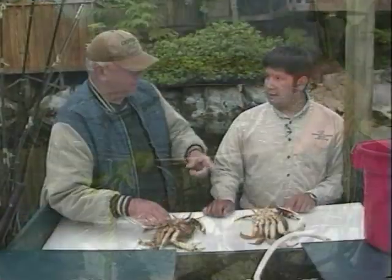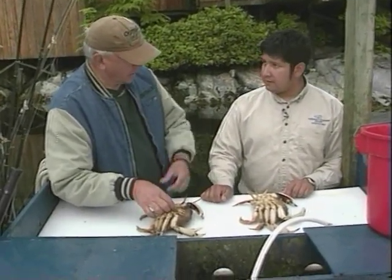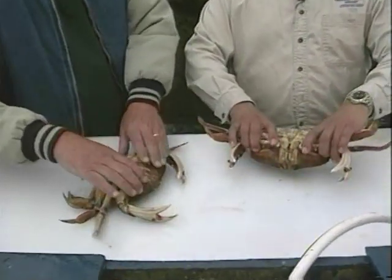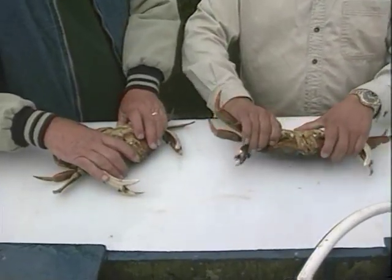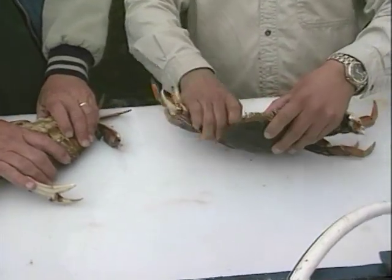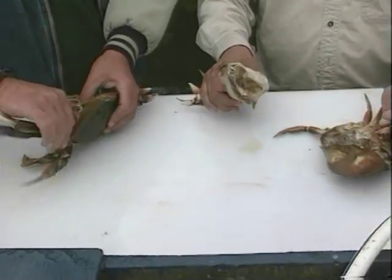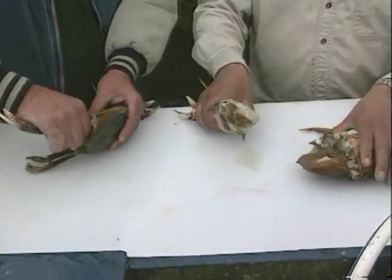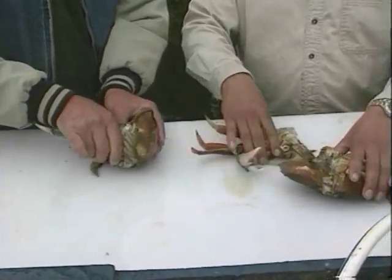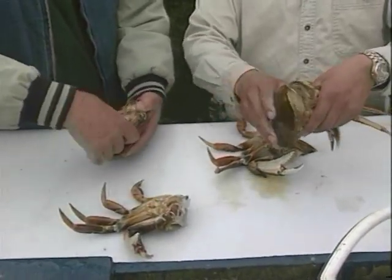Toby, the lodge's chef, shows us how to prepare them the right way. And how are we going to do it? Well, we're just going to grab either side of this crab, or just one side, and rip it so the shell separates from the legs and the body comes off. It happens very easily. There we go. Half. And then we do the other side the same way.